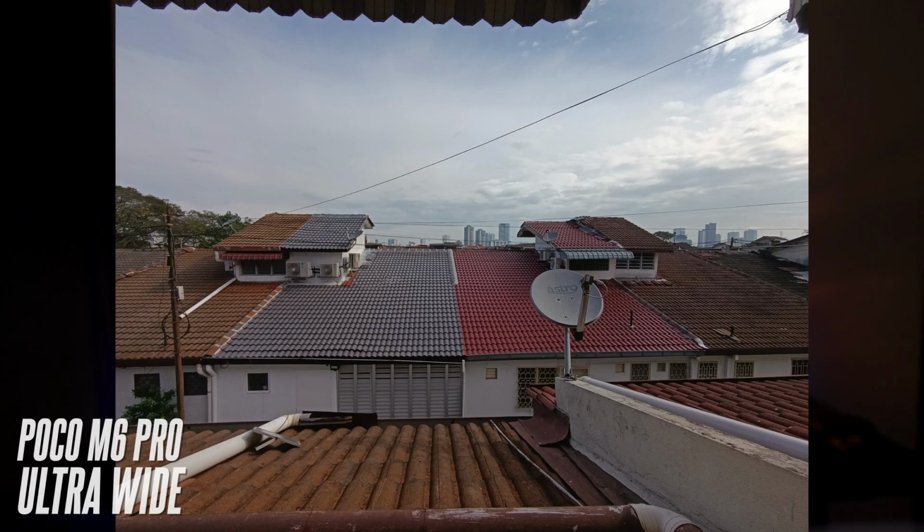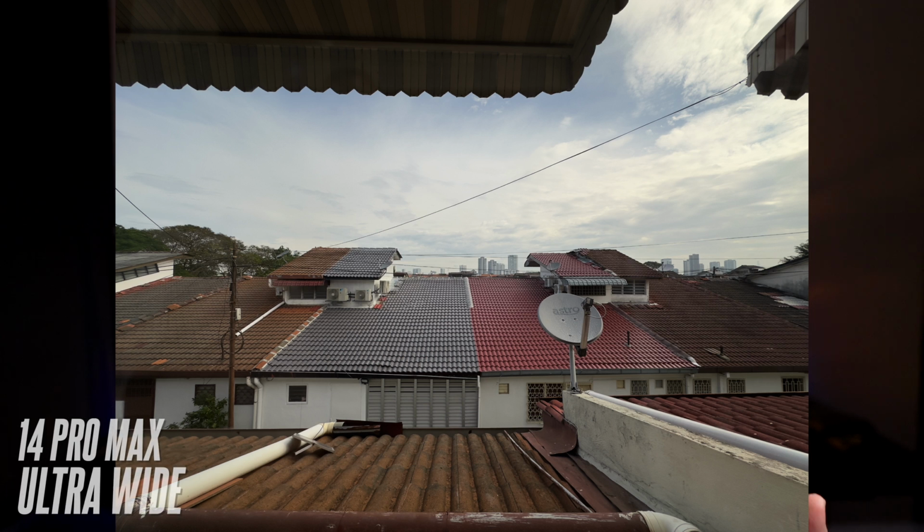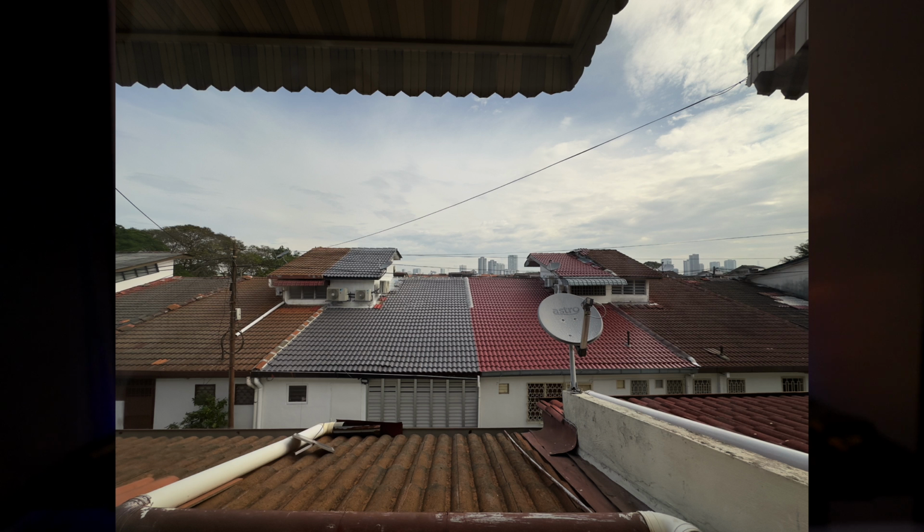So the larger megapixel count does help to improve and give it more polished detail despite its smaller sensor size. So you're also going to get a very nice ultra wide lens with this phone, and it comes in at 0.6x versus the 0.5x on the iPhone. So you're still getting a slightly tighter shot, but not by much. Plus, this is an 8MP ultra wide lens, so you're definitely getting better details here.